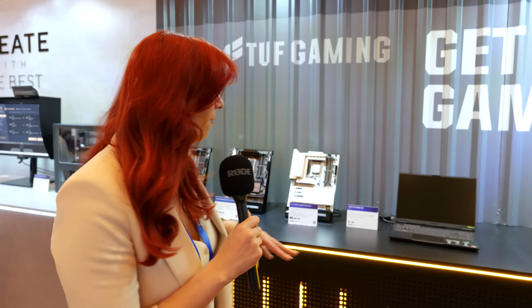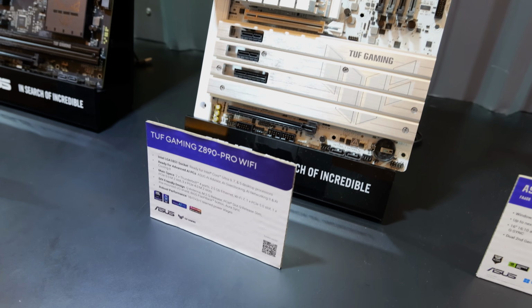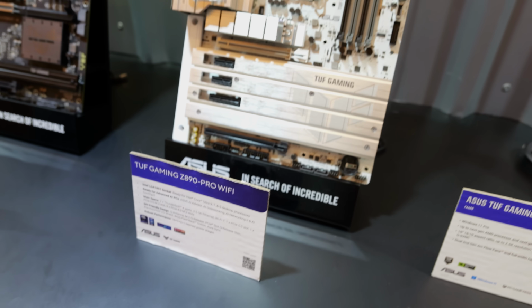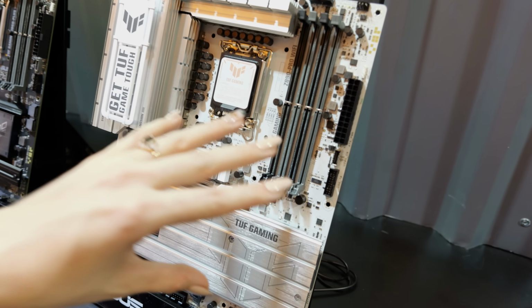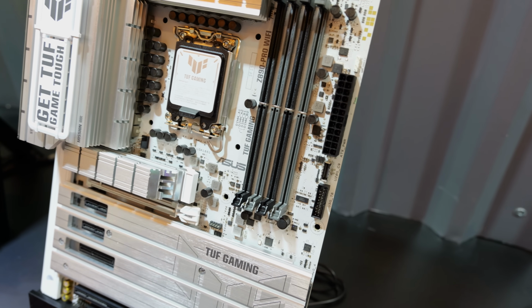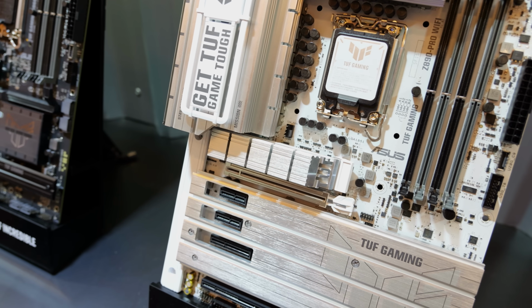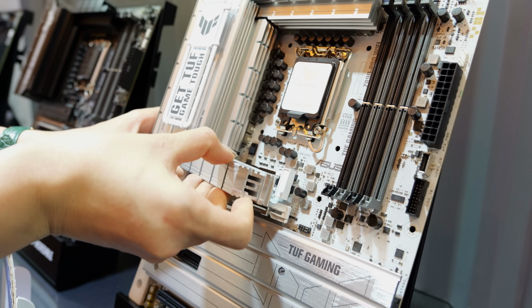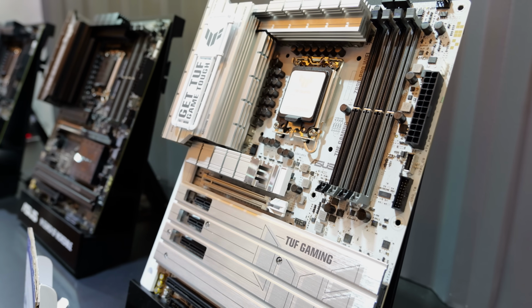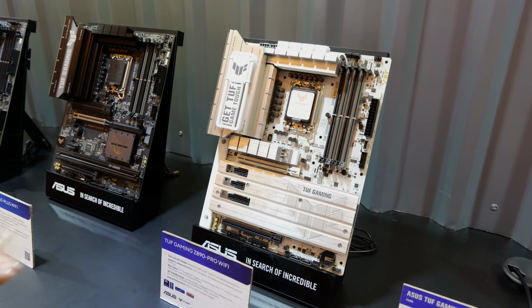So right behind me, we have the new lineup of the TUF Gaming motherboards. This is the TUF Gaming Z890 Pro Wi-Fi, and honestly, it has that rugged look. It looks clean, but look at this. We have a white PCB. You rarely see this on motherboards, so that's really nice to see. Now, something else that they've added onto these motherboards is the M.2 Q-Release, so you can easily take out your M.2s without having to fuss around with screws, and sometimes it's really hard to get stuff in there, so it's really nice to see a clean design come to these motherboards.